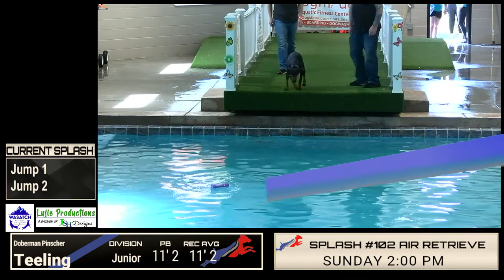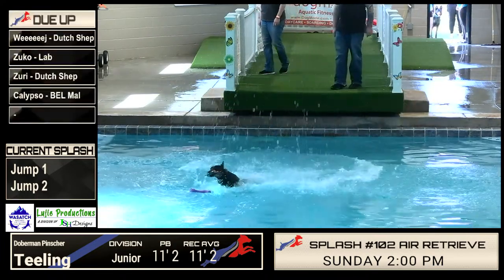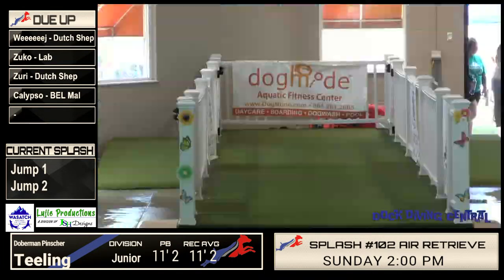Next up, we will have Allie with her little Dutch Shepherd puppy, Weege. 11-2, which tied her personal best. Now she has a new one.